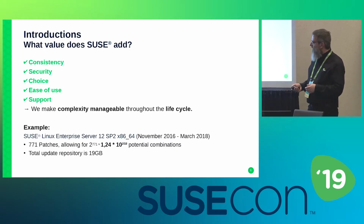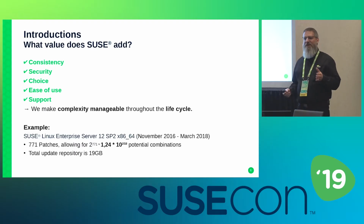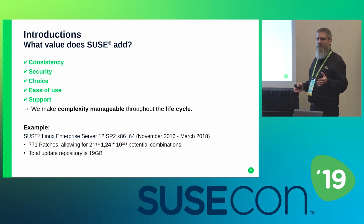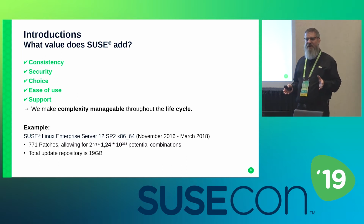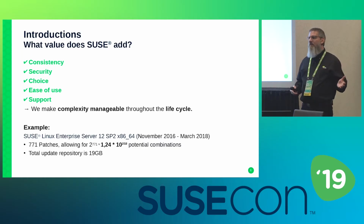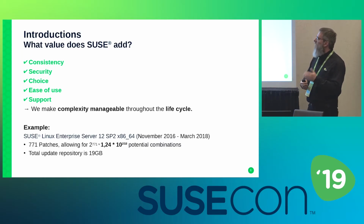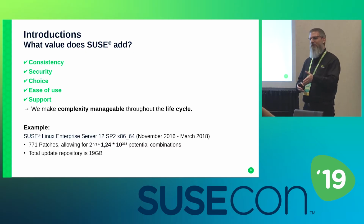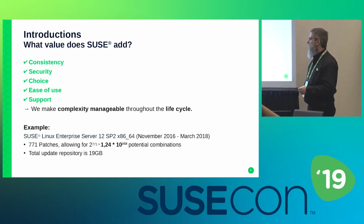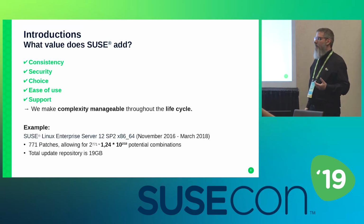As a result, the update repository is 19 gigabytes, which, if you compare it to the install DVD, is roughly 4 to 5 times the size. So the real value we add is not in the ISOs. You could say the ISOs we provide, the install media, are side effects of us keeping the system secure, consistent, and easy to use over the life cycle. At certain points in time, we just take slices of that and make it available as service packs, basically. But the real added value is in this dynamic aspect, providing all these patches.